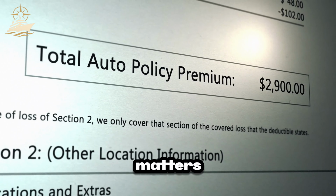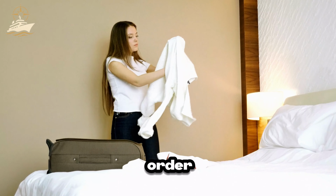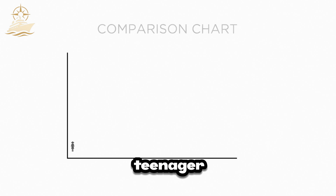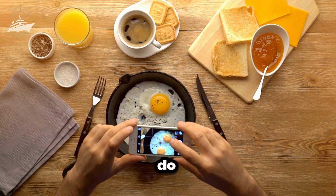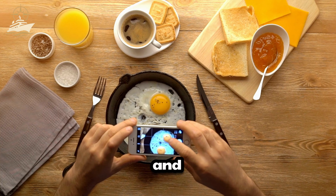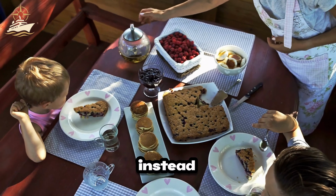Why this matters? That $7.95 may not sound like much, but it's per order. Which means if your teenager calls room service separately, that's another $7.95. Do that 3 times a night for a week, and suddenly you've paid more for delivery fees than you did for your balcony upgrade. Do this instead.